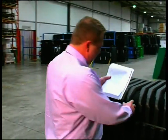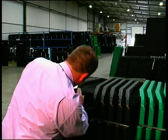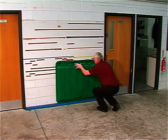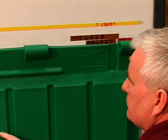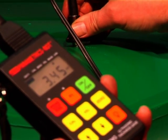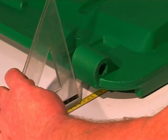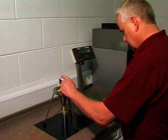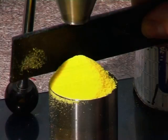To ensure only lids of the highest quality ever leave the factory, a rigorous quality check is undertaken. Following visual inspections by the machine operative, a thorough examination is then carried out by the quality control department. This also includes checks on weight and size. The raw material is checked on arrival from the suppliers in its powder form for flow and bulk density characteristics.